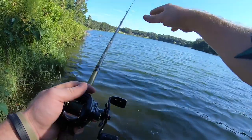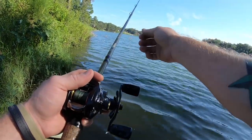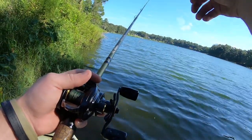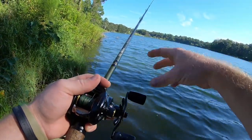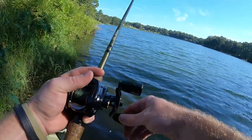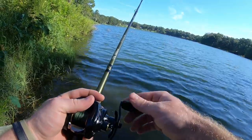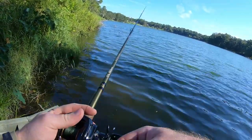Whenever you feel the stick and you feel your worm hit it, you pull it off of it, then you let it drop. Count to about 2 seconds, and then give it a little jerk. If nothing picks it up, do it again. You just wanna repeat that process and bump the worm off the bottom.